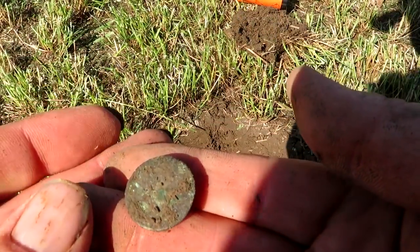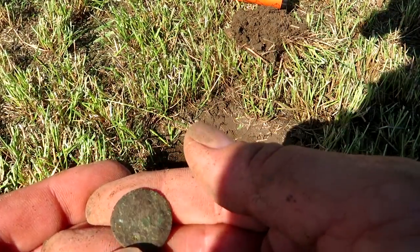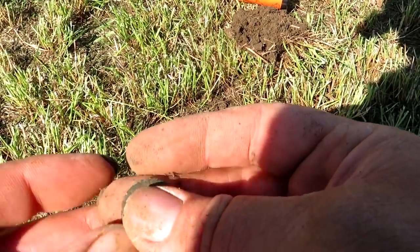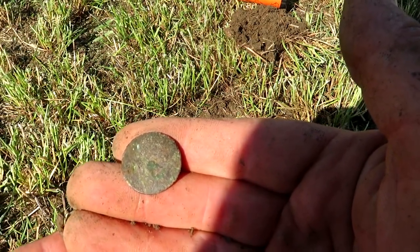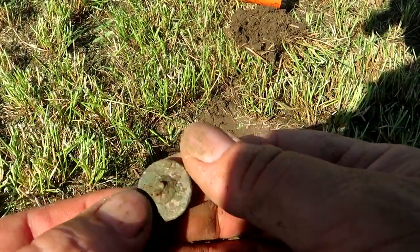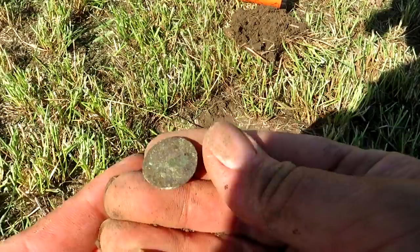Oh, I just found a button. Anything on it? No. Tombac. Looks a bit crusty. Right, I think I'm onto a bit more of a hot spot here. I've been walking around this field. It's quite quiet, but then it is a bit on the dry side. Right, let's see what else I can find.